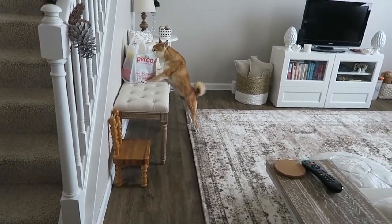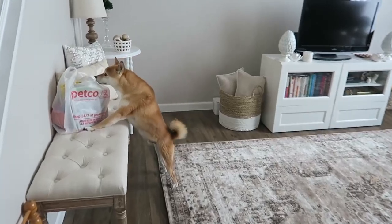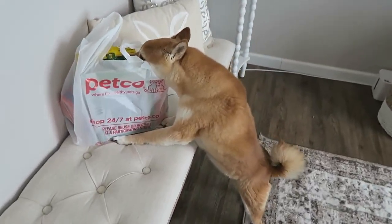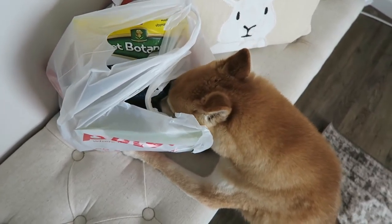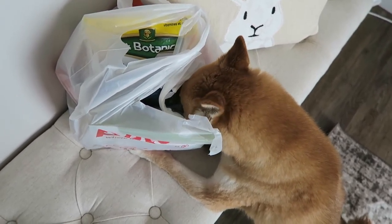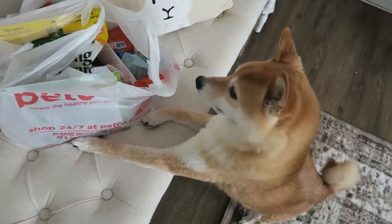Doodle, what are you doing? Somebody found the Petco bag. Hey, what's happening in there? Hmm? That's for later, Doodle. It's for later, I know.